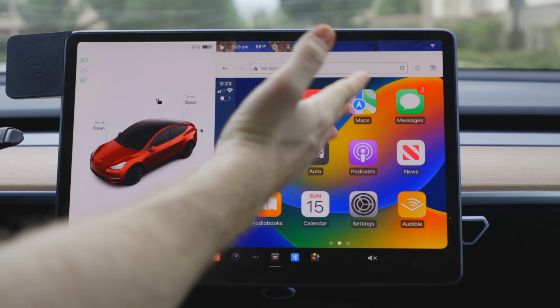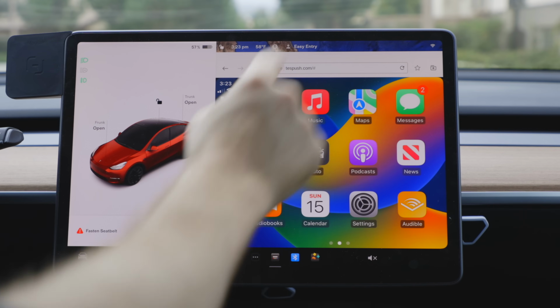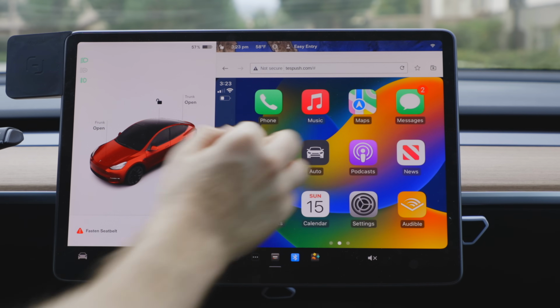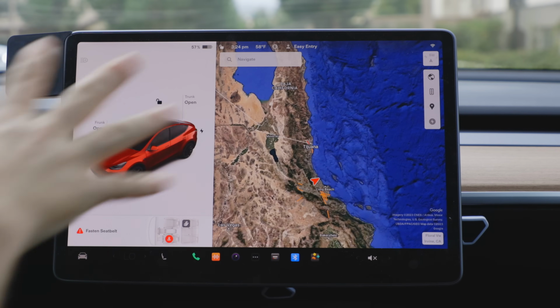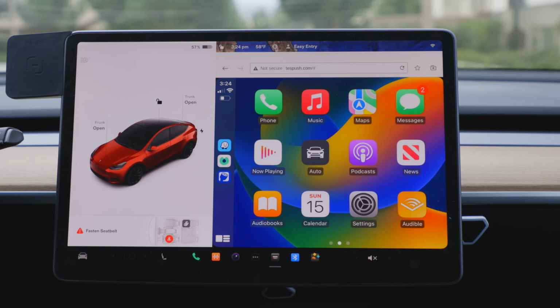And again, as long as your phone is connected to the Bluetooth through the car, it connects to this via Wi-Fi. I can drive and have this totally open and have my mapping app of choice, for example, and do what I want to do. And again, have full CarPlay right inside your Tesla. Obviously, I could get rid of this if I didn't want it. Let's say I'm done, I want to go back to the regular Tesla interface, I could do that. And again, just open up the browser and it's going to be there and ready to go.